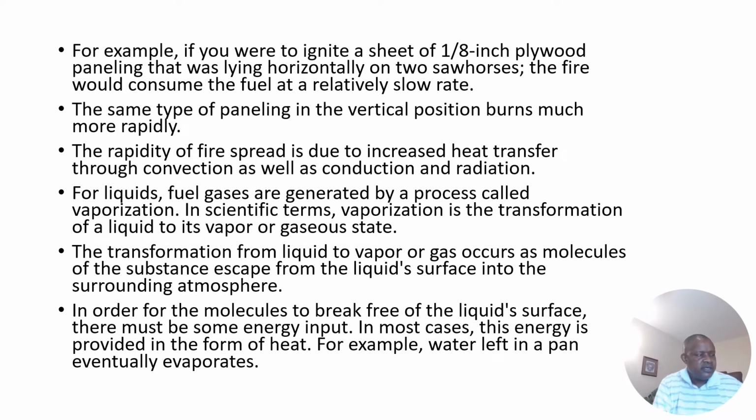For example, if you were to ignite a sheet of 1/8-inch plywood paneling that was lying horizontally on two sawhorses, the fire would consume the fuel at a relatively slow rate. The same type of paneling in the vertical position burns much more rapidly. The rapidity of the fire spread is due to increased heat transfer through convection as well as conduction and radiation.